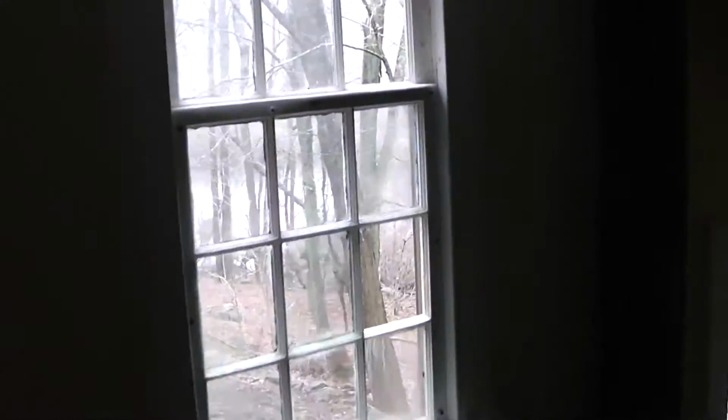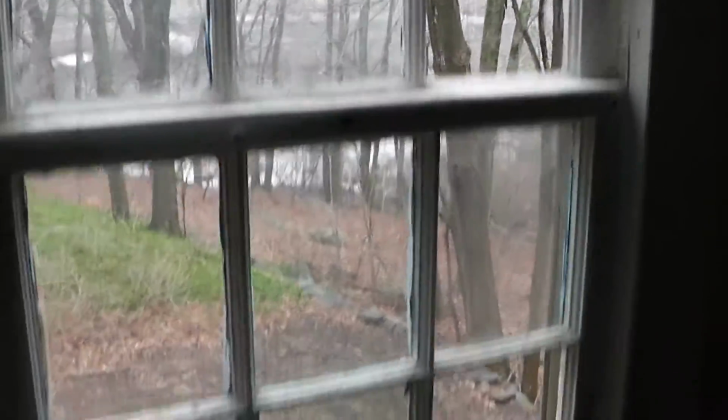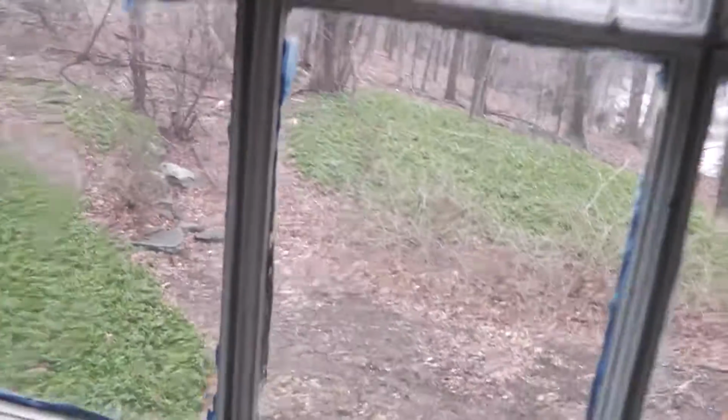Today we're looking at a vintage farmhouse. This is built prior to the 1900s. You can see the original window here. And you can see the wide plank floors. Here you can see the low ceilings, and these are the rough hewn beams.